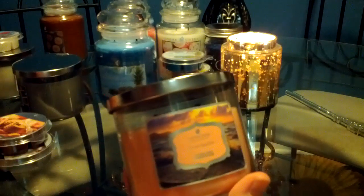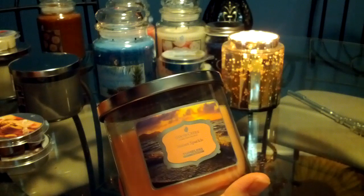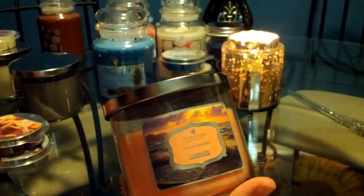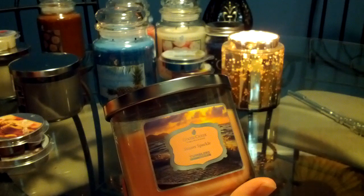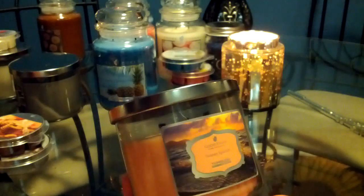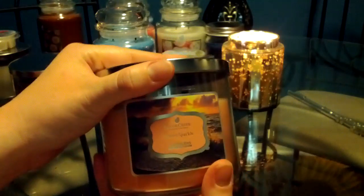And when I got this in, also, for whatever reason, they don't have wax melt offered in this scent. If you actually type in Sunset Sparkle into their search bar, you'll see the different forms pop up, and there is a wax melt that shows up there, but as far as I know, it has never actually been offered for sale. So I don't know what the deal is.